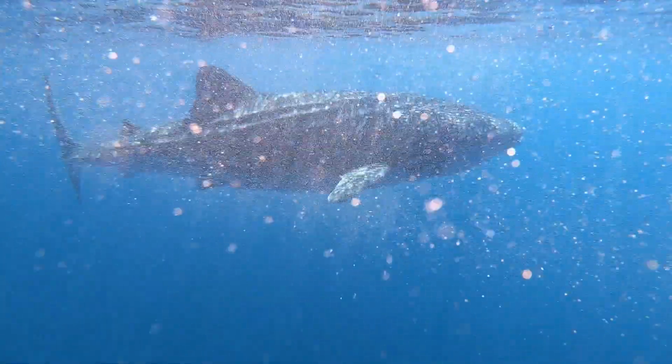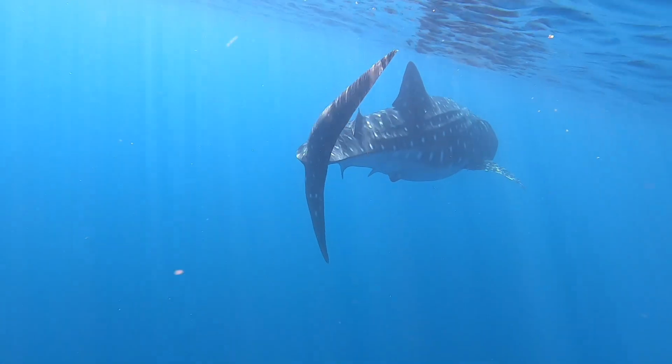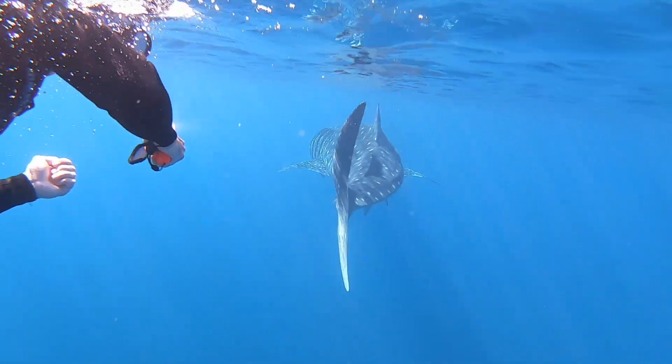Notice the orientation of the whale shark's tail. This is why it's a shark, because its tail is actually vertical, going side to side, whereas a dolphin and a whale, their tail is horizontal and propels them in an up and down motion.